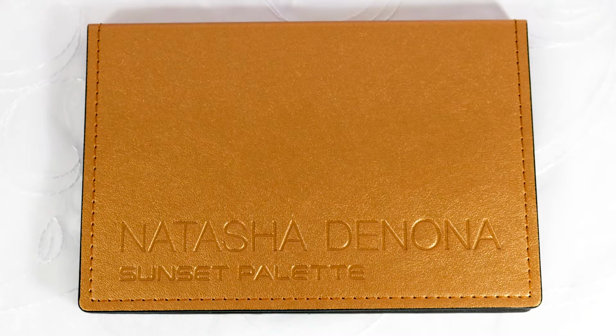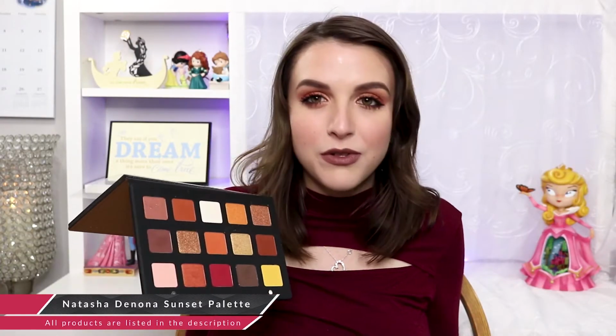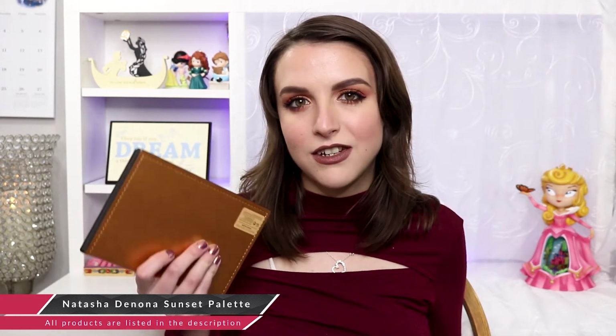I love her eyeshadows. This is the Sunset palette. I used a combination of these two on my eyes today, plus another product I'm going to talk about. Just super beautiful. I really, really love both of these palettes, but if I were to pick just one of the two favorites, I would pick the Natasha Denona because her shadows are so beautiful. But my top two favorite eyeshadow formulas at the moment are Anastasia Beverly Hills and Natasha Denona.